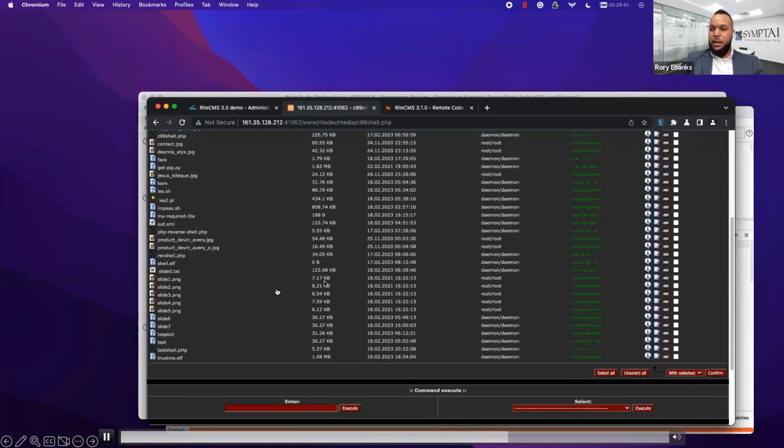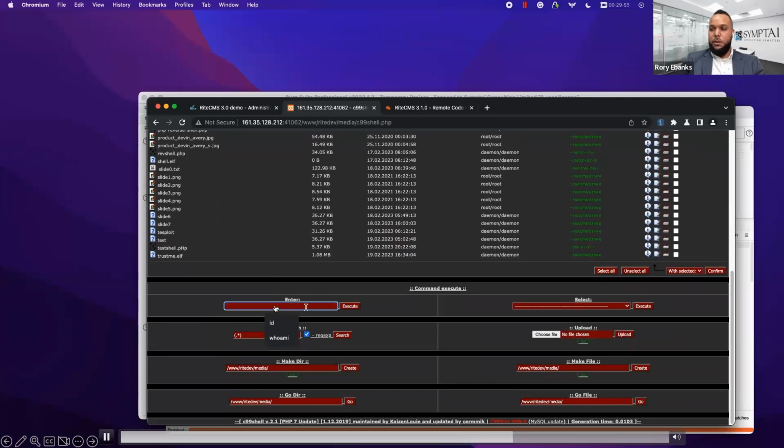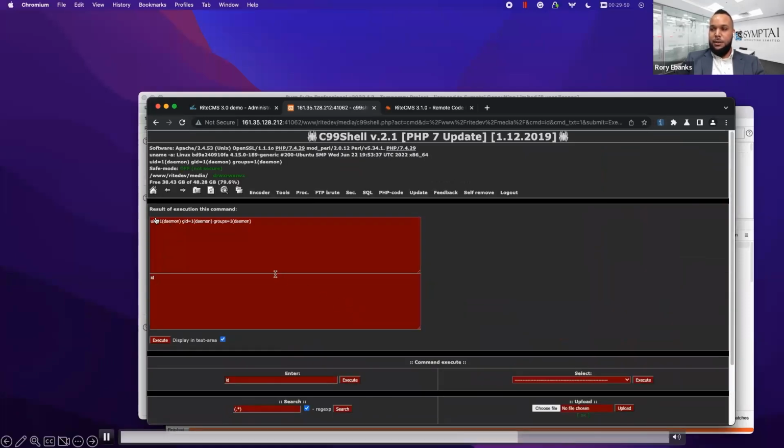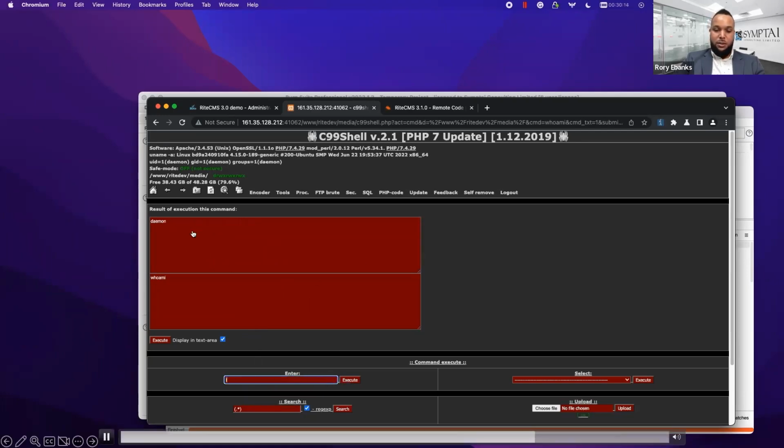And just to prove that we have full permission on the server, we're going to be able to run some commands on the server. So let's see ID. It shows us the user ID. We can list the different directories. We can even try and pull back user accounts or user passwords that are on this server. So right now we're using the daemon account of the application of the server.